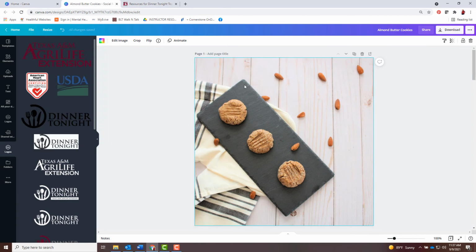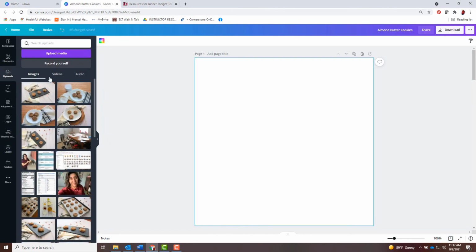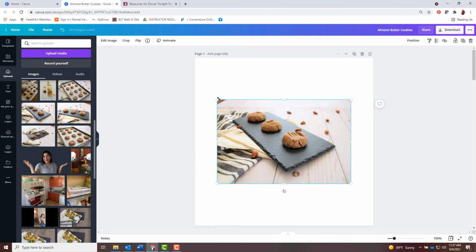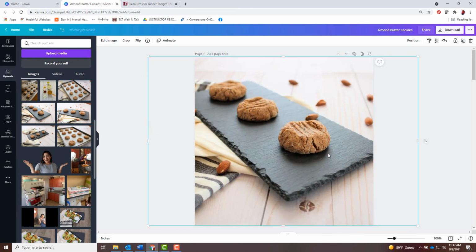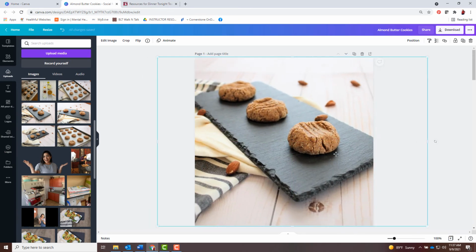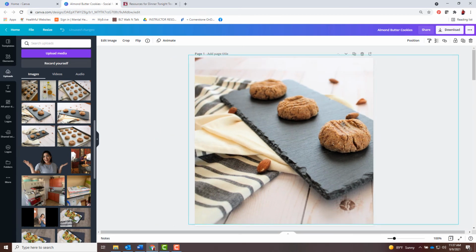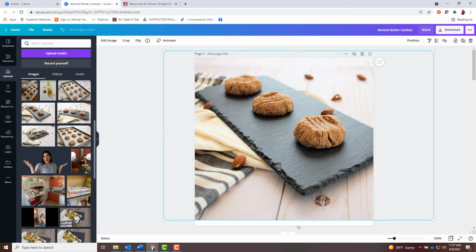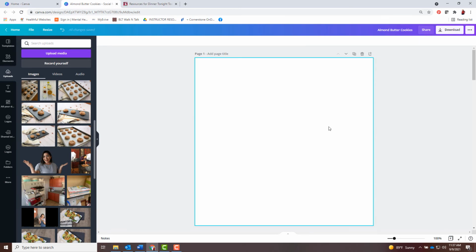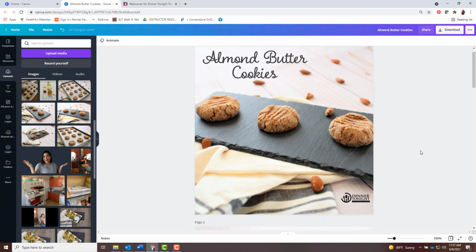Versus when you're doing a zoom. Let me get a zoomed-in photo. That's pretty zoomed in. When I'm cropping, you're cropping a lot out, and this actually looks okay. But sometimes it's like, how do I angle this? How do I move it? You just want to make sure it fits in your square area. And sometimes this may work for Instagram, but it may not work for the other platforms.